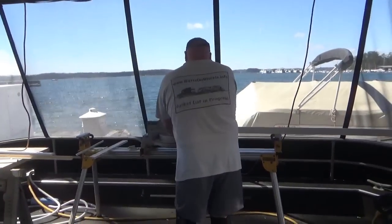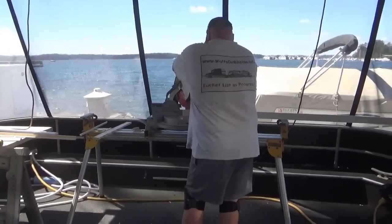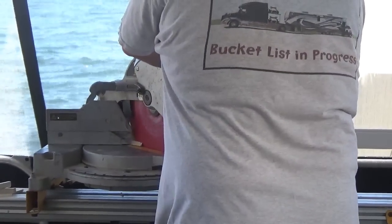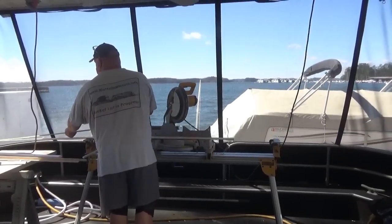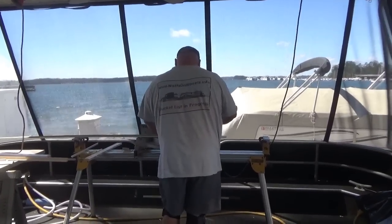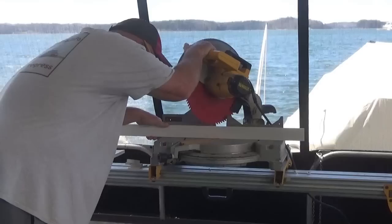Here we go again. If you didn't see our complete houseboat renovation last year, check out the links below to see what we did. Time to do all the molding and the trim and the toe kicks. And I got more to paint.